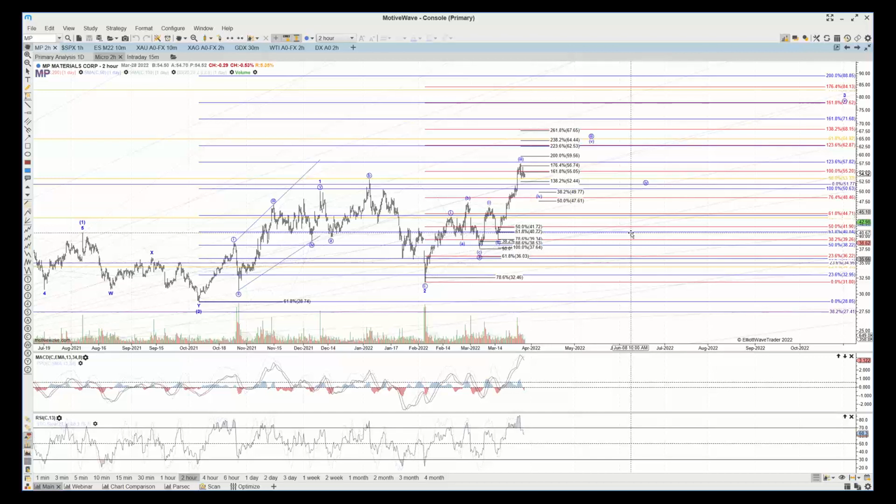So if you did trim a little bit of profit near the highs as we were reaching that target last week and want to redeploy that capital on the wave 4 pullback, ideally do so between about 50 and 47.60.